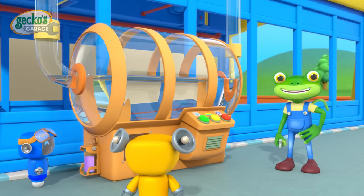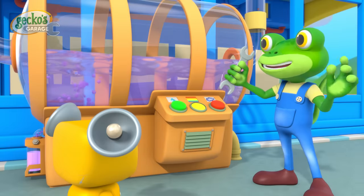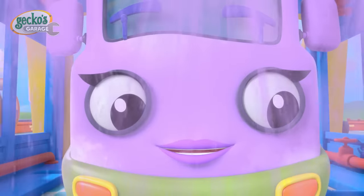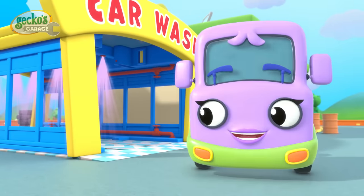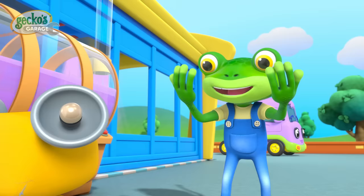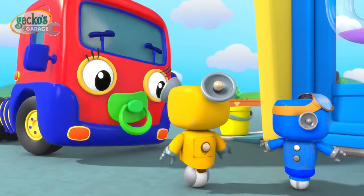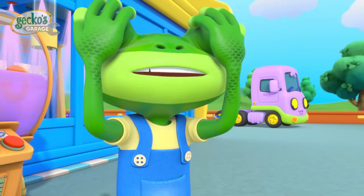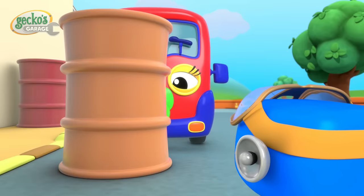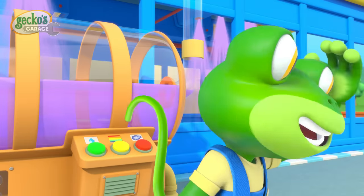Hello everyone! We're just upgrading the car wash so it can spray paint. Okay, Mummy Truck, go! Now we just need to wait for the paint to dry. What should we do? How about a game of hide and seek? One, two, three, four, five, six, seven, eight, nine, ten. Ready or not, here I come.